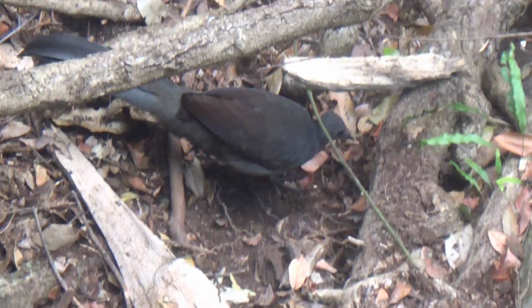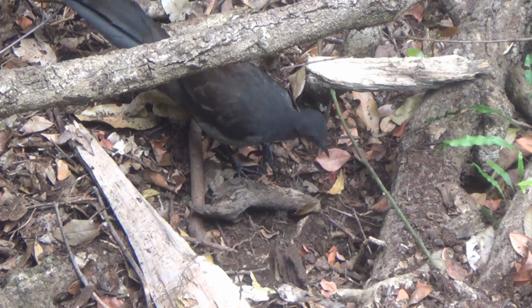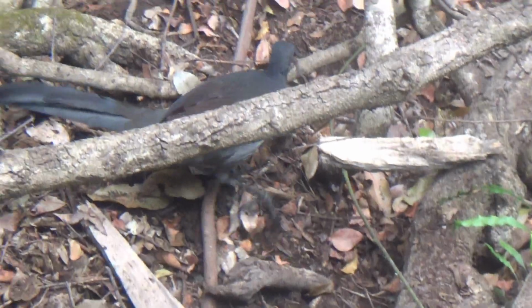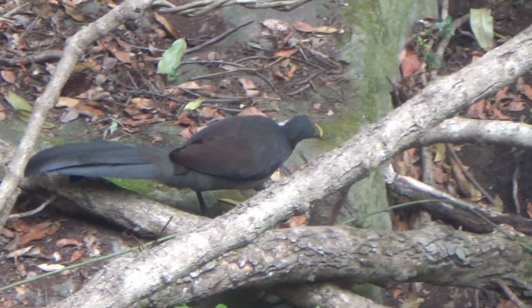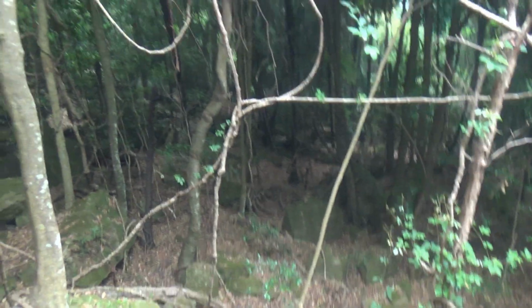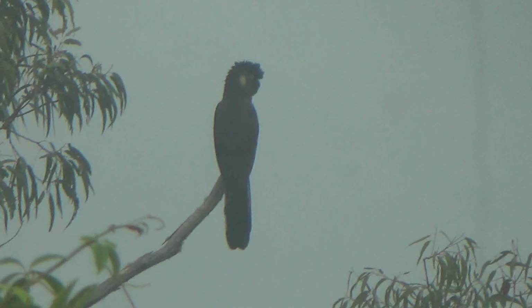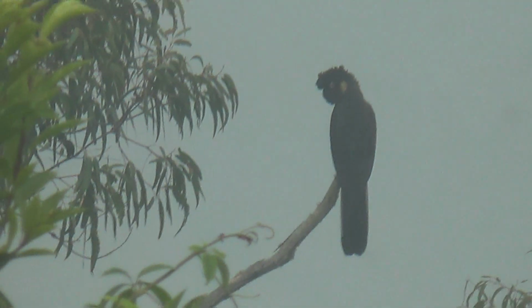Protected by the rainforest canopy, the walkway has its own microclimate, quite distinct from the weather at the top of the escarpment. Cool on hot summer days, it comes to life in the rain. Native bird life becomes more vocal, colors are amplified, and mist confounds your sense of distance.